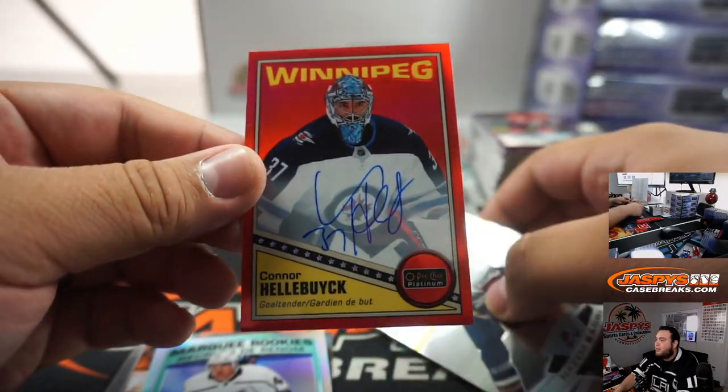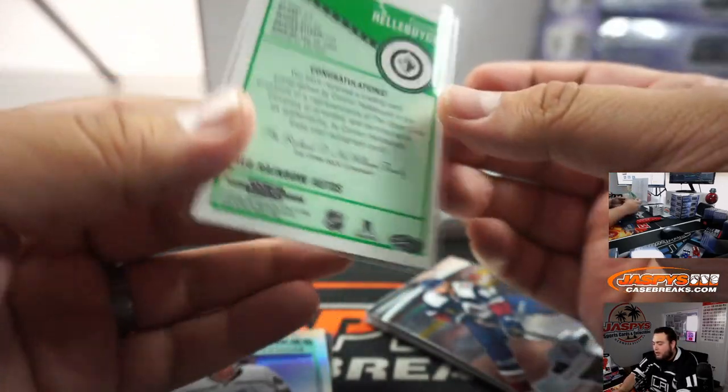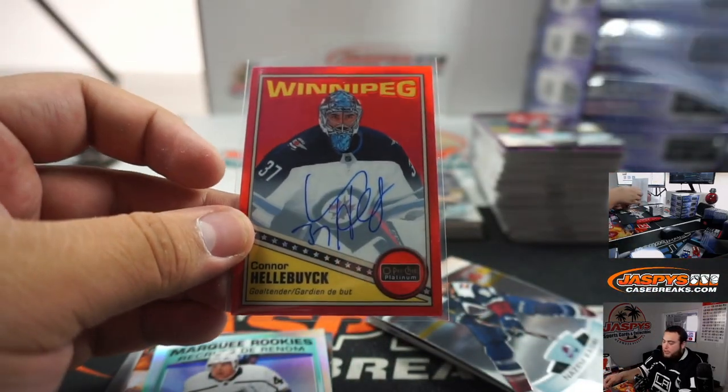Suzuki. Landeskog. Lazat. And Connor Hellebuyck. Ooh, that's a beautiful looking card right there. Retro autograph. Red rainbows. Jets going to Chris.